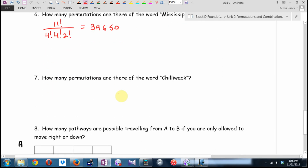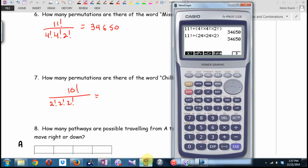How many permutations are there of the word Chilliwack? Do some letters repeat more than once? 1, 2, 3, 4, 5, 6, 7, 8, 9. Is it 10 factorial over 2 C's? How many H's? 2 I's, 2 L's, 1 W, 1 A, 1 K. Is it that? Which is going to be 10 factorial divided by 2 times 2 times 2.